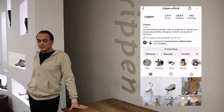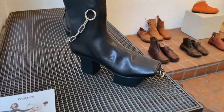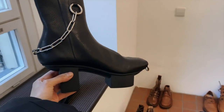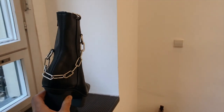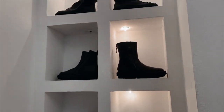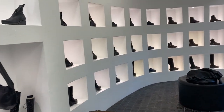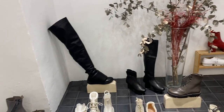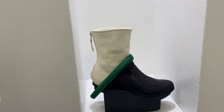Hello. This is it. Super pretty. Some really nice weight to it. Wow. I think this is the menswear area, if I'm not mistaken. I'm having a mini heart attack. But it's gonna be super expensive.